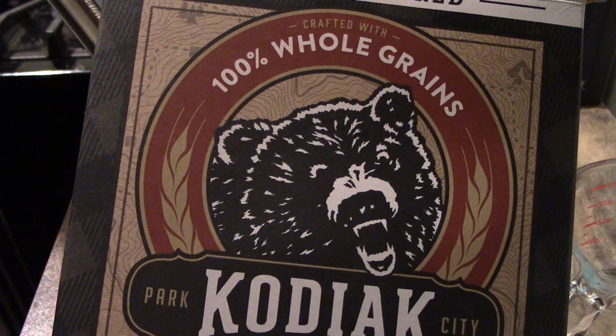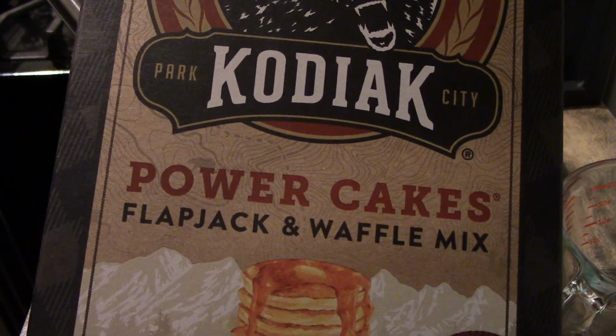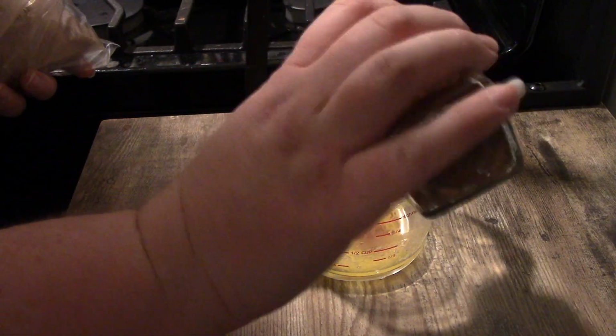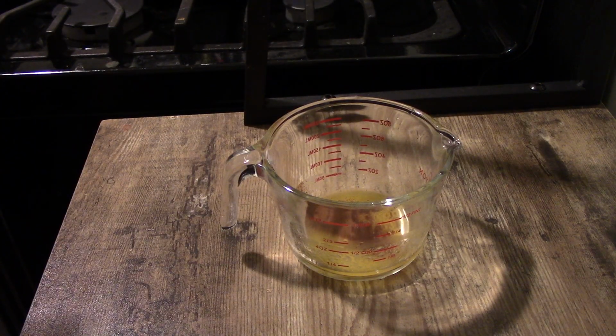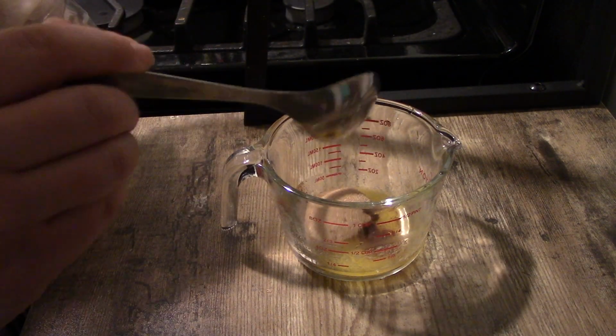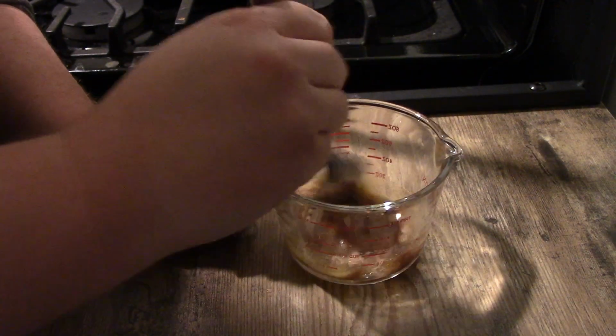You can use whatever pancake mix you want or make your own. I'm simply using this Kodiak Power Cakes mix because I've wanted to try it, and I figured this would be a good, easy opportunity to do so because I was making this for dinner instead of breakfast because I still am not a massive breakfast person.